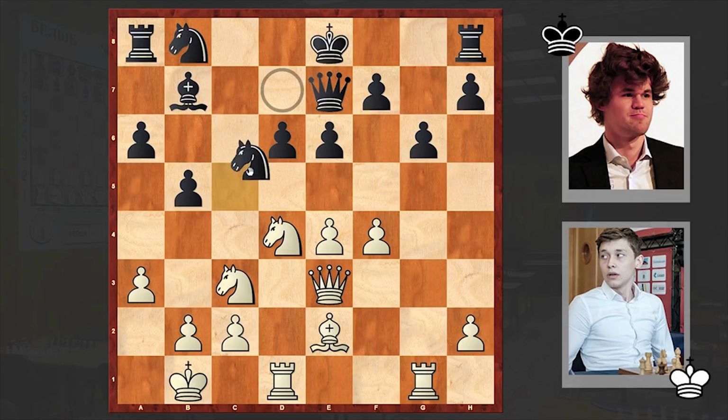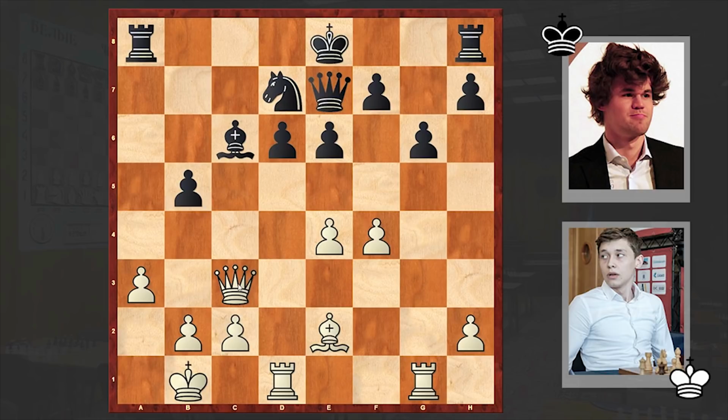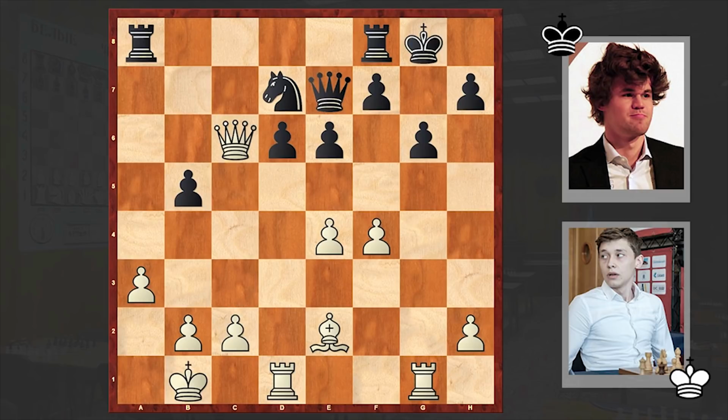At this point it was better to first play knight c5, block the c file and only then develop the knight. But instead we see knight c6, and the problem with this move is that it runs into a staggering knight takes b5 move. a takes b5, knight takes c6, bishop takes c6, queen c3 with a double attack. Carlsen castled kingside and queen takes c6.